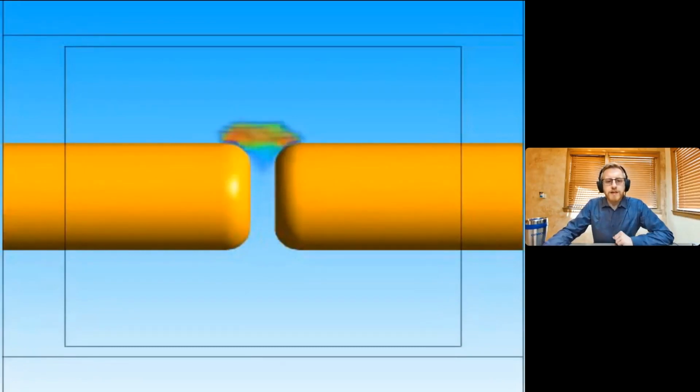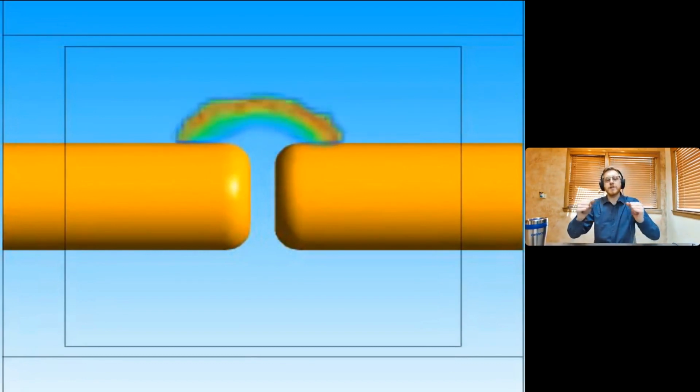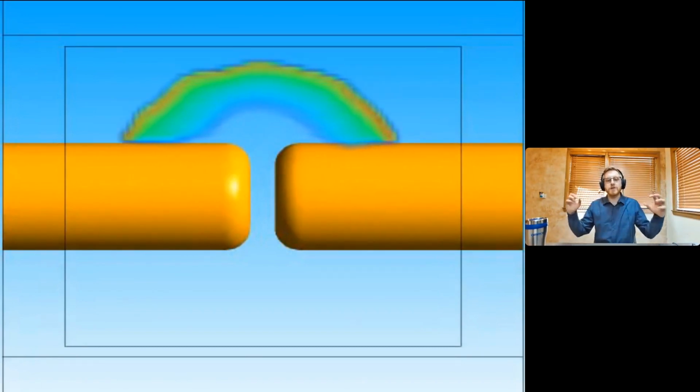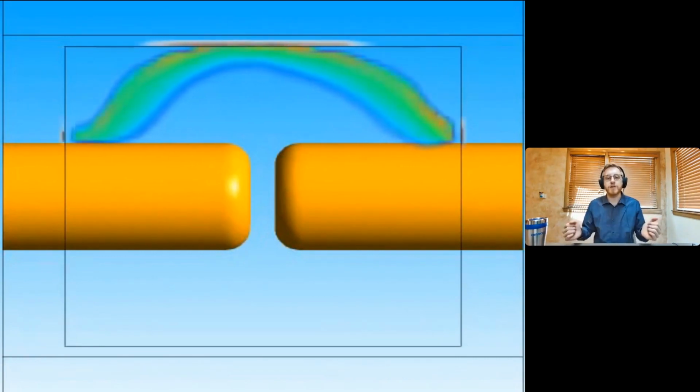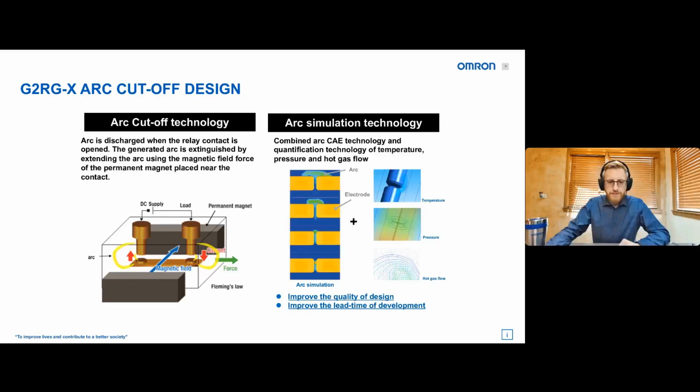As you can see, it gets born, it starts being stretched, and once it gets to a certain point, it no longer has the power to maintain itself, and it will just diminish, and there will be no circuit flowing. The circuit will be entirely open. Let's go back to our presentation.